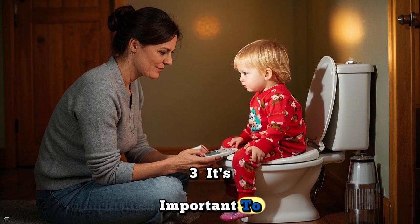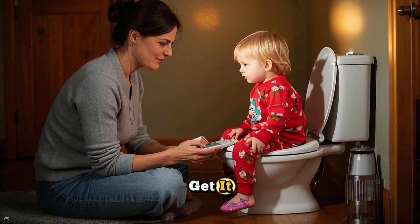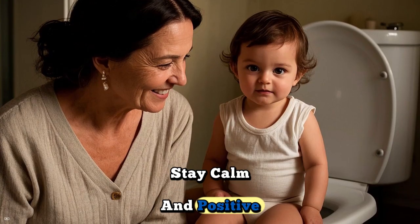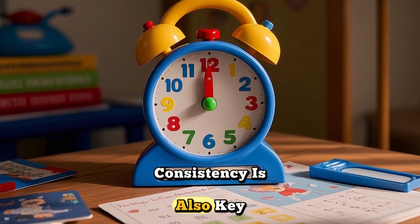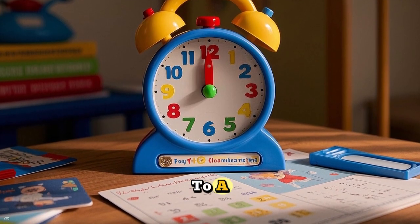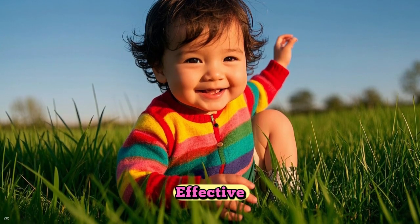3. It's important to be patient and consistent with your child and not get frustrated if they have accidents or don't get it right away. Potty training takes time and consistency. Stay calm and positive and continue to reinforce the desired behaviors. Consistency is also key when it comes to potty training. Set regular times to go to the potty and stick to a routine. This will help your child's body get used to the rhythm and make potty training more effective.